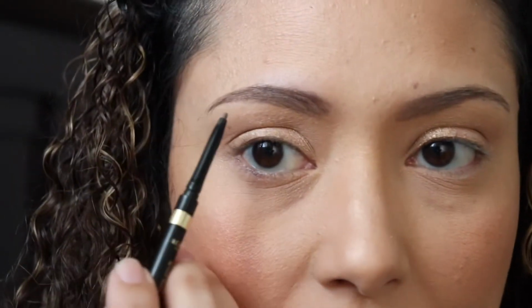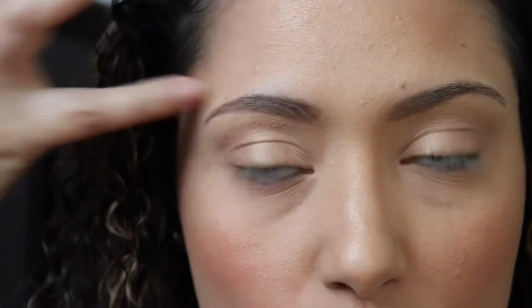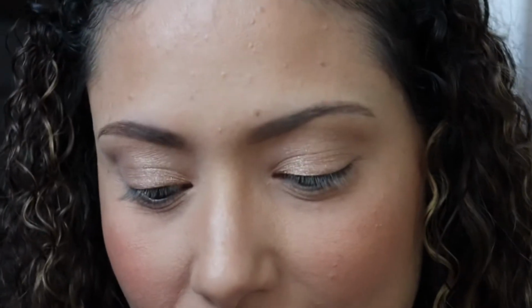Wow, it glides on very easily. It's smooth and also very forgiving, because if I accidentally do a hair stroke too low or too high, I can easily wipe it and it'll come off, which is good if you make a mistake. Honestly, I have tried quite a few of these, and so far I love this one. This is my first impression, and I just did my eyebrows super quick and they look nice. I gave it a 9 out of 10, I guess.